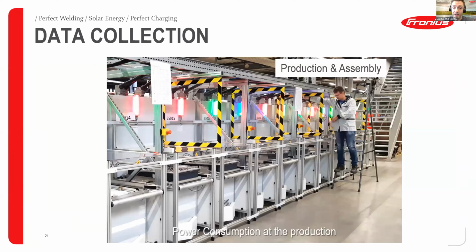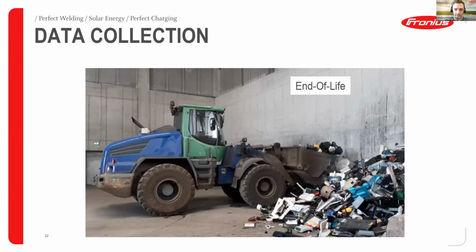The power consumption is very important at the production. How much energy is needed during the production and assembly of the inverter? There my colleague measured the power consumption.